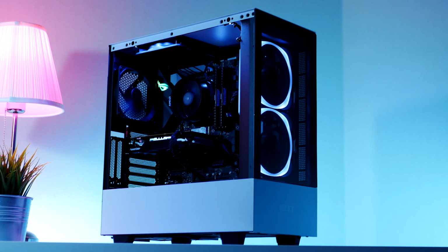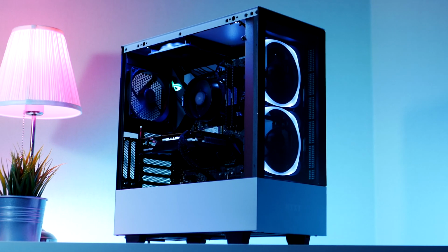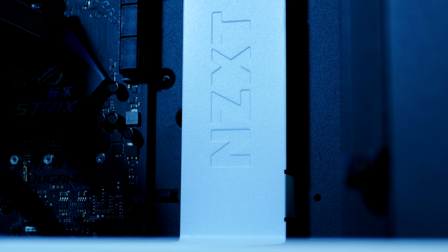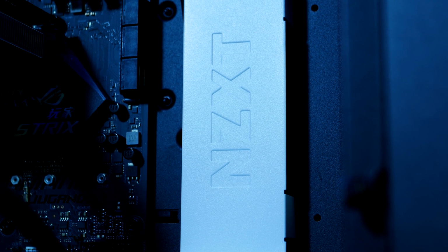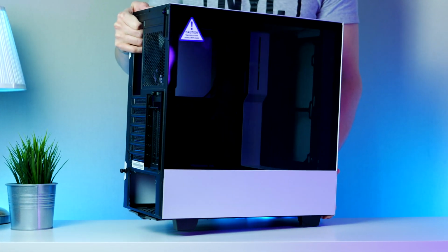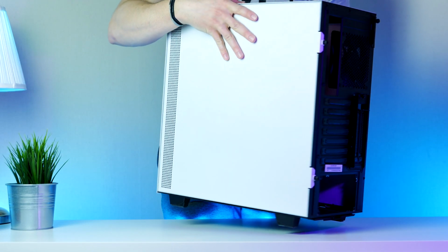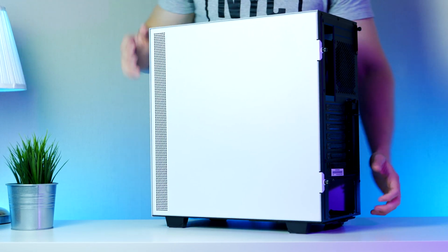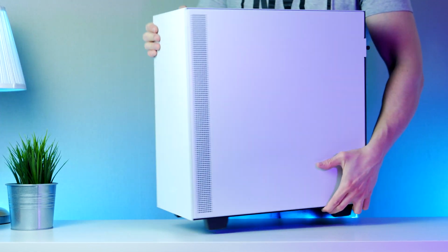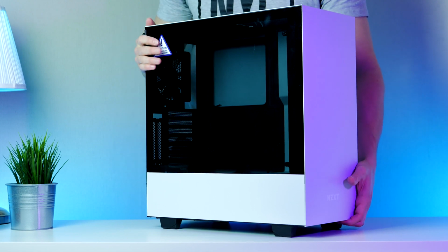This is the NZXT H510 Elite, a minimalistic RGB monster coming in at around $160. This is unfortunately not the most budget-friendly case around. That being said, NZXT is selling several models based on the H510 lineup, like the H510 for example, which got the same robust frame and build quality, but at basically half the cost. Let's look at the difference here.